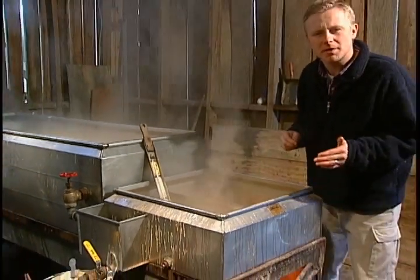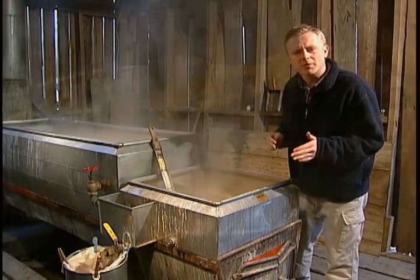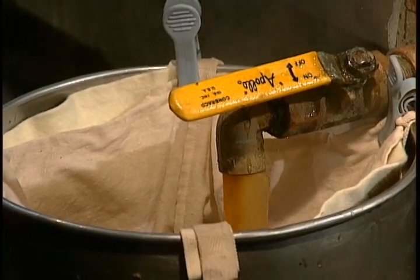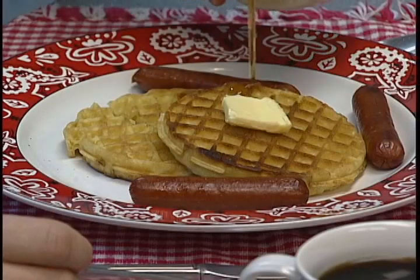The maple syrup must be around 220 degrees before it's ready to be drained off and filtered. How long does it take to do that? Most of the maple syrup that's sold in grocery stores is actually made from corn syrup with artificial maple flavoring. You can buy 100% pure maple syrup in the grocery store. It usually comes in small 8-ounce bottles.